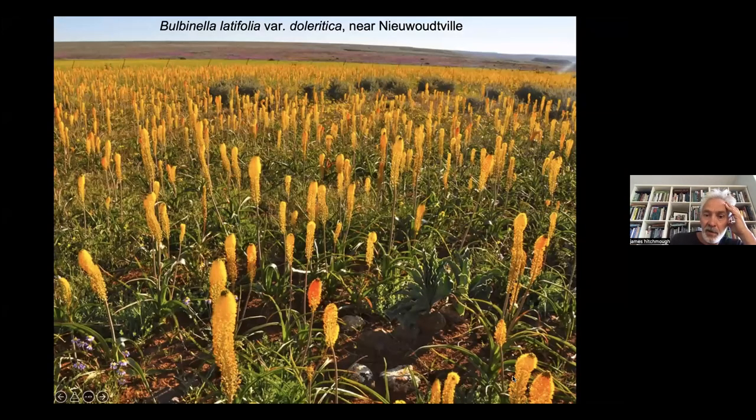If you were wanting to grow a particular one in the Mediterranean, these are winter-growing plants. Bulbinella latifolia var. doleritica is a sort of tangerine orange. These are about a metre tall. This is quite a rare species now, so it's very difficult to obtain seed of this. Not so cold tolerant, so not much use to me in Sheffield. It goes to about -2, -3, but it's a fantastic species, like an Eremurus, get it out eventually, James, type thing.